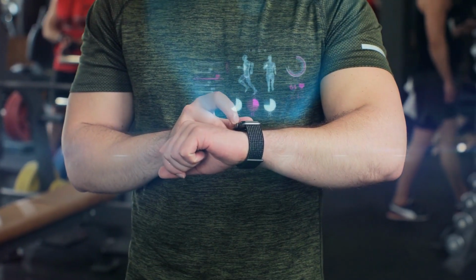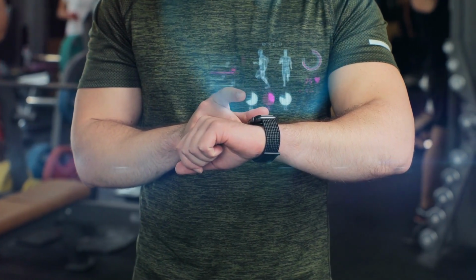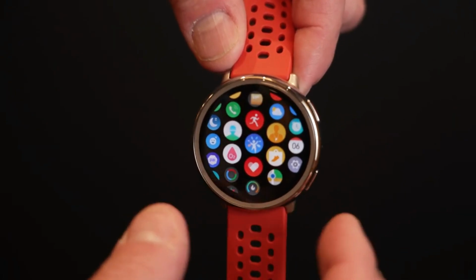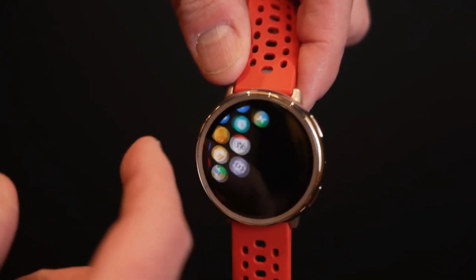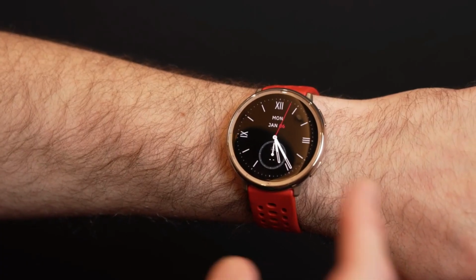Heart rate tracking was also solid, staying consistent during steady workouts like jogging, cycling, and even HIIT. While none of these watches offer medical-grade sensors, for everyday health monitoring, they're more than good enough. Sleep tracking was another area where they held up well.